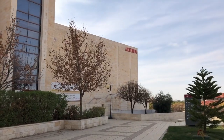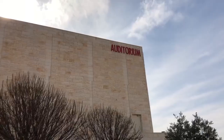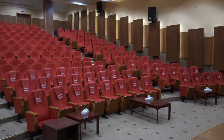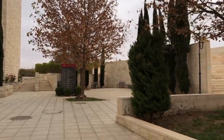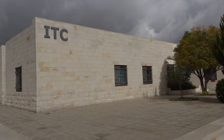The BB building also holds the auditorium. The auditorium is used for conducting events, conferences, seminars, and more. It is equipped with the highest technology to provide AUM students and visitors with a good experience. Here, we have an open space, the perfect spot for a summer or spring seating.